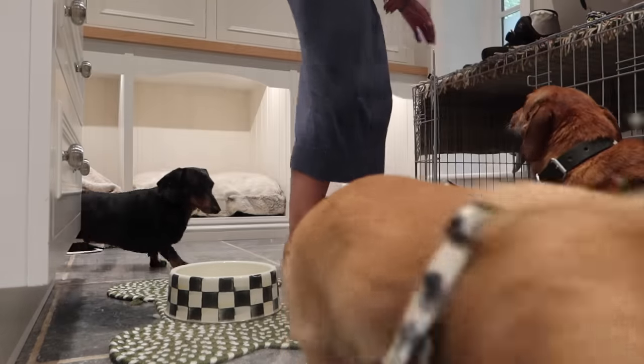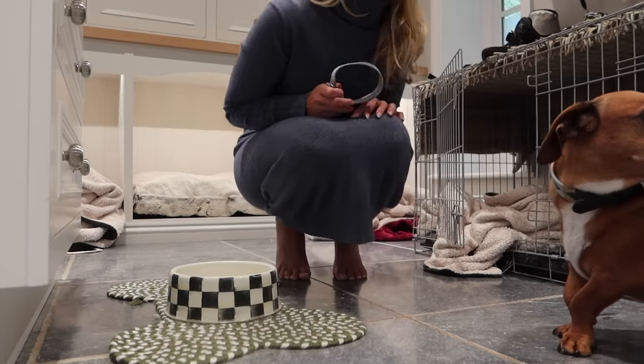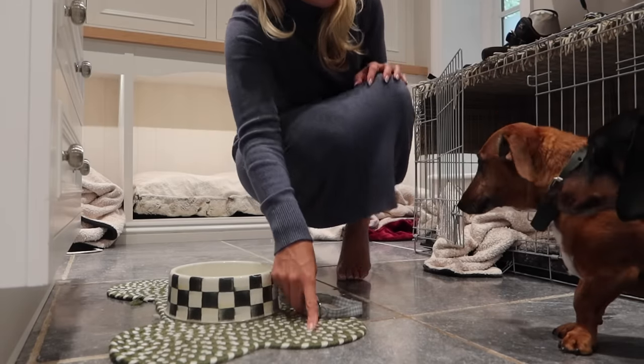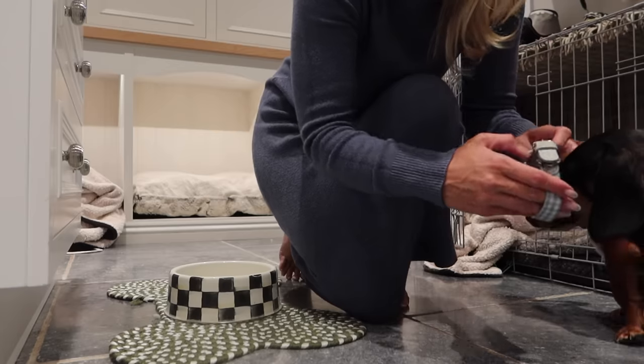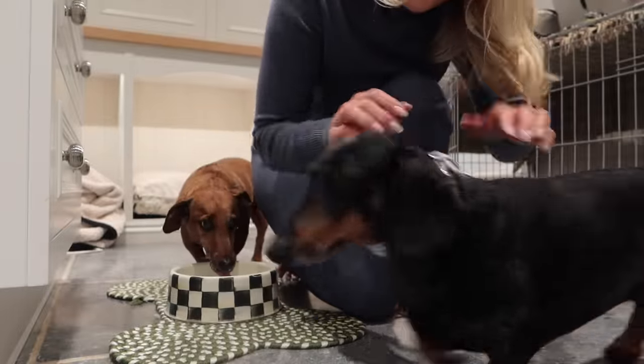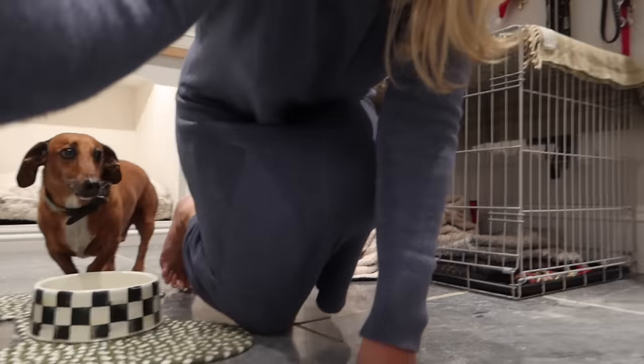Odie, come here, we need your collar on. Let's go. Come on, come here. Let's put your collar on. There we go, baby. Right, we're all ready. Are you all ready? Come on then, boys. We are ready for the walkies.